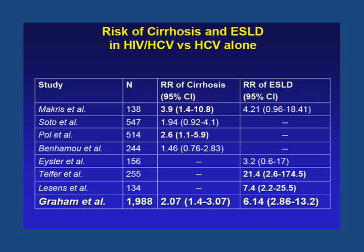So this is a real problem, especially as our patients who are co-infected, our HIV patients, are living longer. We didn't see this 10 years ago or 15 years ago because we didn't have the HIV therapy that prolonged the survival in our HIV population. So it's just now that we're starting to see the effects of being co-infected with both.